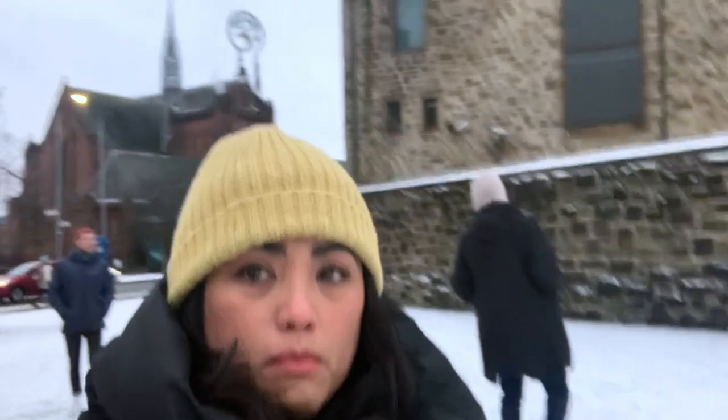So that's the entrance to Necropolis. We've got the Glasgow Cathedral, and just a Glasgow cross.